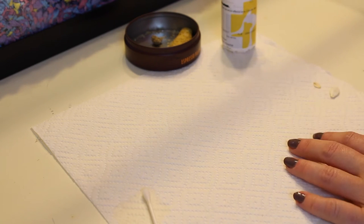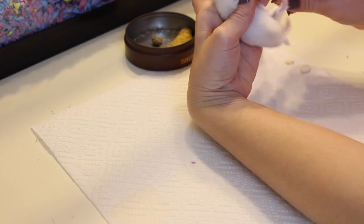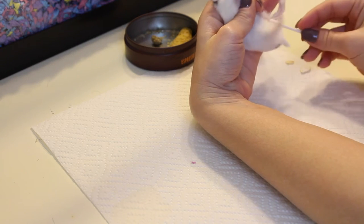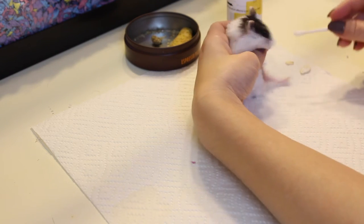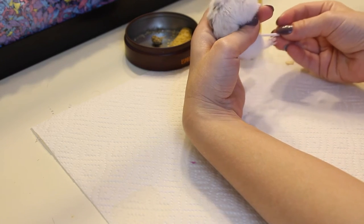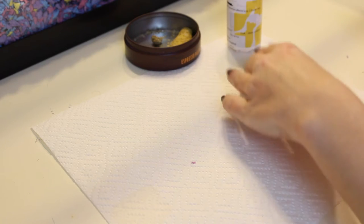So I'm just going to get her out right now. Let's put your medicine on. So we're going to flip her over just like this, and we're going to apply it to the infected area on her belly. You're okay. It's okay. Good girl. Get a little bit more.